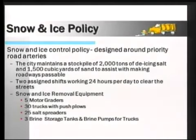When we go into snow mode, we operate 24 hours a day, 7 days a week, as long as necessary. We run 2 12-hour shifts so that we're fully staffed. The equipment at our disposal, as you see there: we have 5 motor graders, which you typically see in a roadway grading operation, but they're actually quite handy dealing with most snow events that we have here in Winston-Salem. We have 30 trucks equipped with push plows, 25 of which are our dump trucks that are also equipped with salt spreaders. So we do have a few trucks that just have plows, which are useful in some residential neighborhoods with narrower streets.